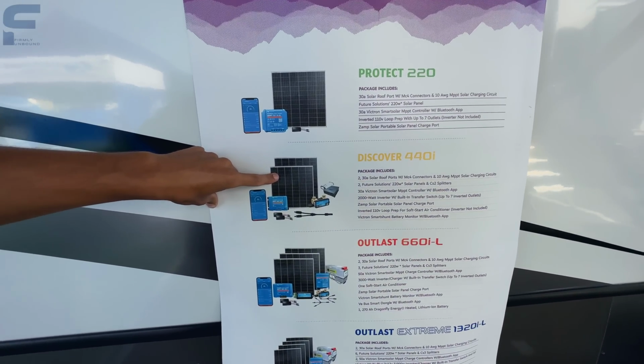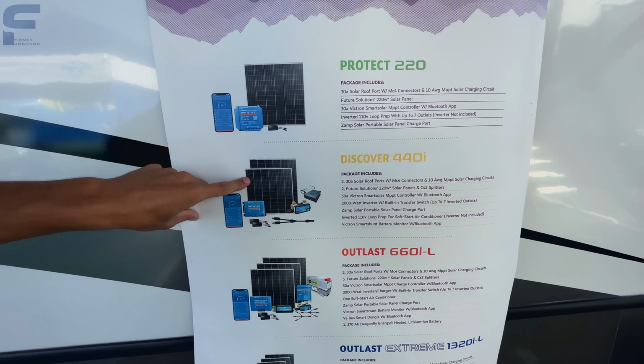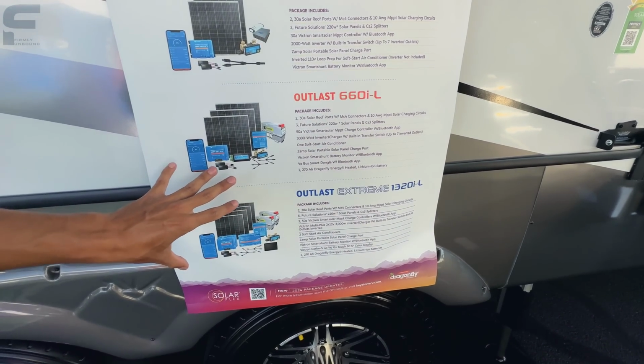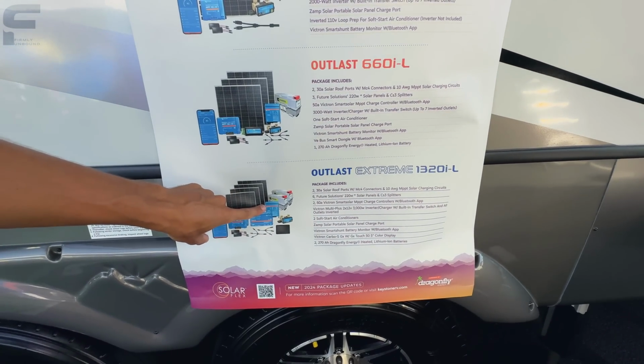You will still see a lot of these on dealer lots because a lot of dealerships will order it with the 440 watt option. The 660 and the 1320 are going to be custom options. You will very rarely see a dealership order these options because this is a $12,000 option. This is about a $20,000 option.